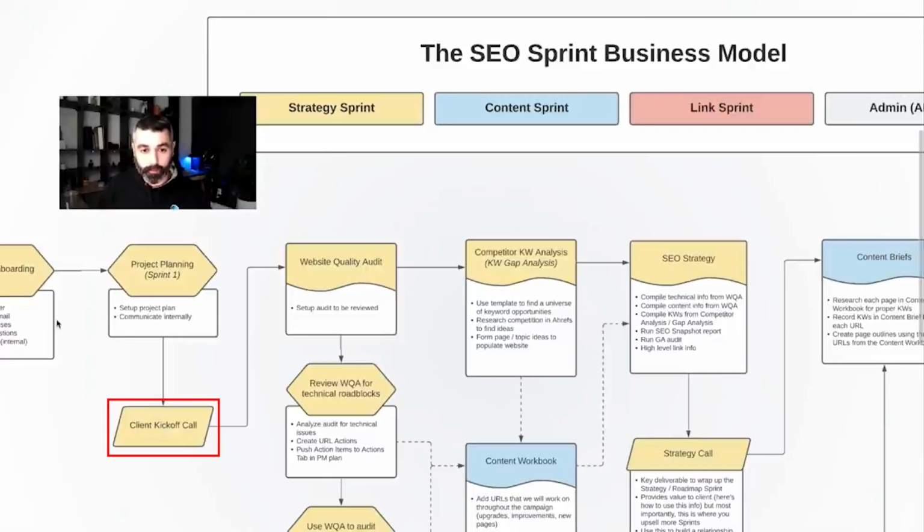The client obviously needs to be here. We try to get all this done within the first week of a client jumping on board with us. Yeah, whenever somebody pays you a large sum of money, they want action right away. They don't want to wait 2 weeks for you to start looking into their project.